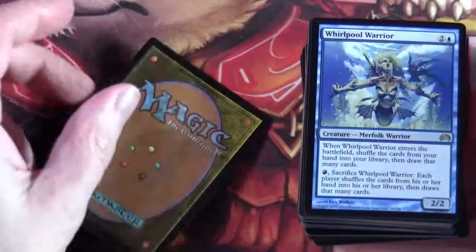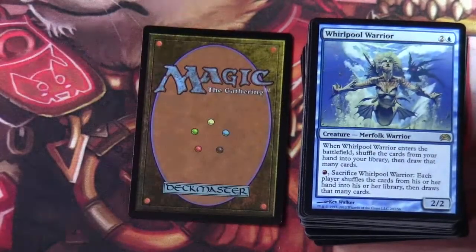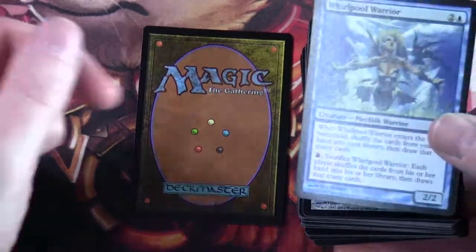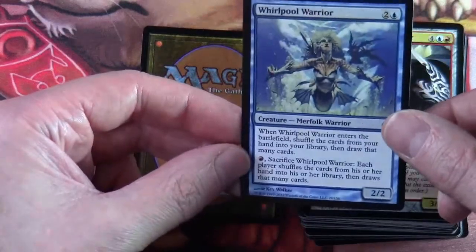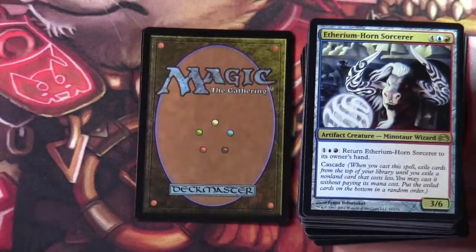Whirlpool Warrior, 2 and a blue. So I'm going to go through all the rares, basically individually, and then we'll flip through the rest of the cards. Creature Merfolk Wizard, it's a 2/2. When Whirlpool Warrior enters the battlefield, shuffle the cards from your hand into your library, then draw that many cards. Single red, sacrifice Whirlpool Warrior. Each player shuffles the cards from his or her hand into his or her library, then draws that many cards. Did I say sacrifice? I meant each player shuffles. Ethereum Horn Sorcerer, 4 blue red, 3/4 artifact creature, Minotaur Wizard.